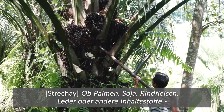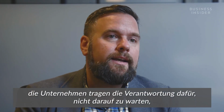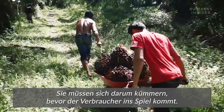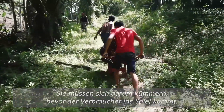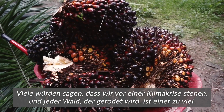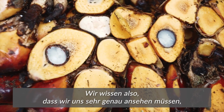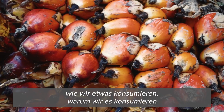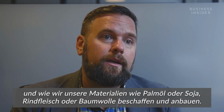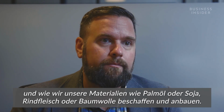Whether it's palm, soy, beef, leather, all ingredients, companies have a responsibility not to wait for the consumer to make the demand. They have a responsibility to do it before the consumer demands. Any forest that's being cleared as we face what many would call a climate crisis is too much. So what we know we have to do is we have to take a very hard look at how we consume things, why we're consuming, and how we go about sourcing and growing our materials like palm oil or soy, beef, or cotton.